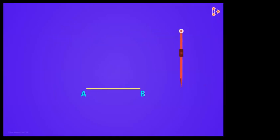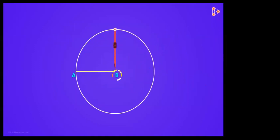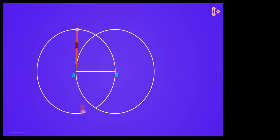We put the fixed point of the compass on one of the points, say B. Now, taking this line segment AB as the radius, we draw a circle with B as its center. Similarly, without changing the length of the compass, repeat the process by placing its fixed point on point A.